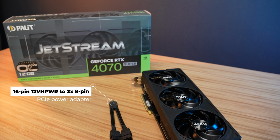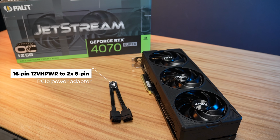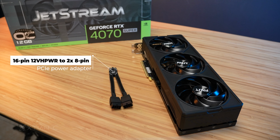In the box, you'll find a 16-pin to 2x8-pin adapter, which is useful if your power supply doesn't have native support for the new 16-pin 12V high power connector, as well as the graphics card itself.